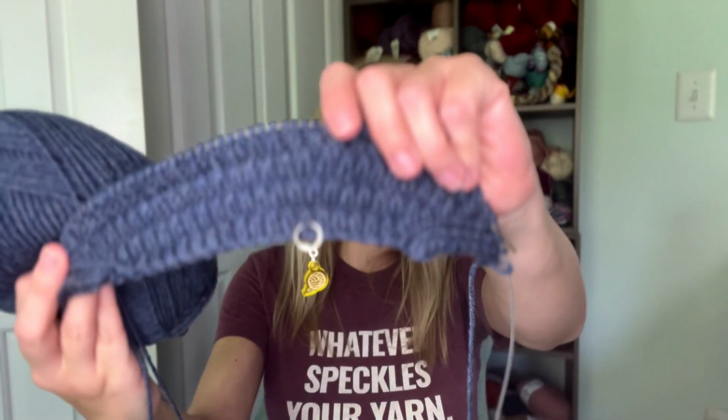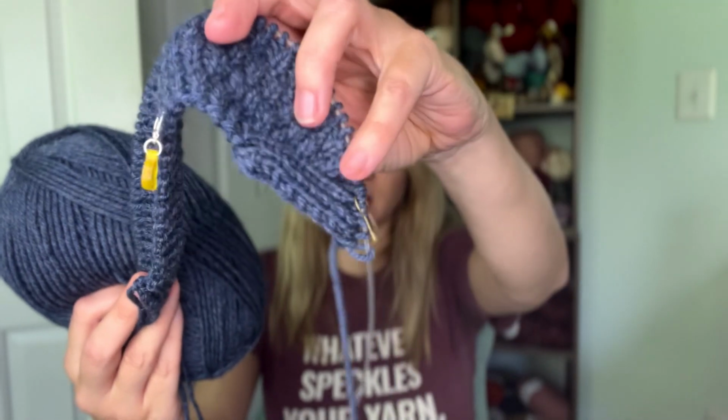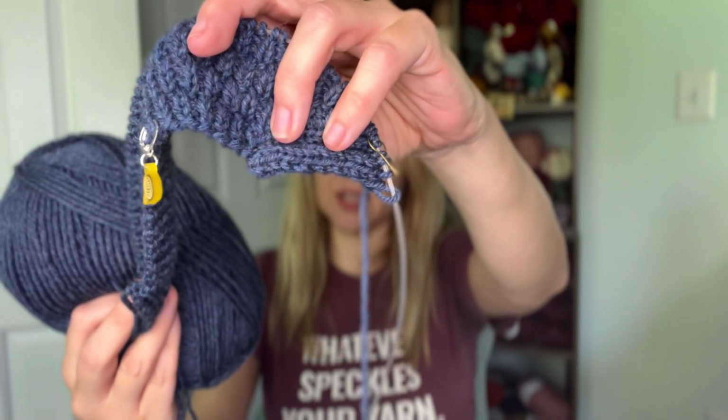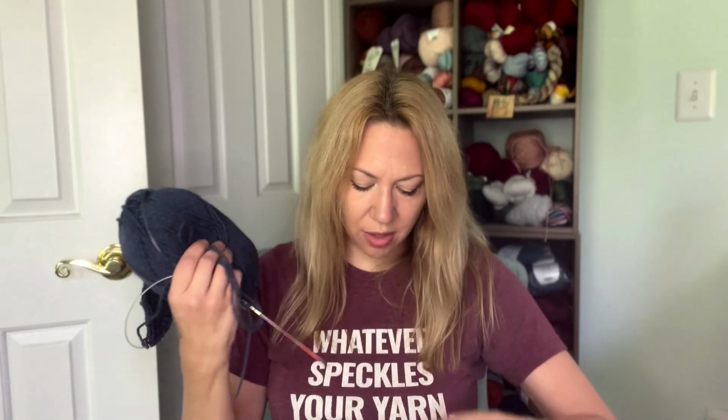This is a very simple stitch pattern to memorize. The only thing you really have to worry about here is working these increases into the pattern, but that's relatively straightforward. It just takes a little bit of thought when you get to the beginning and end of each row.